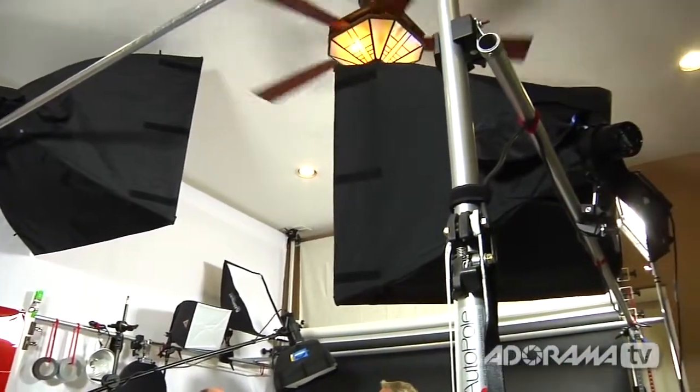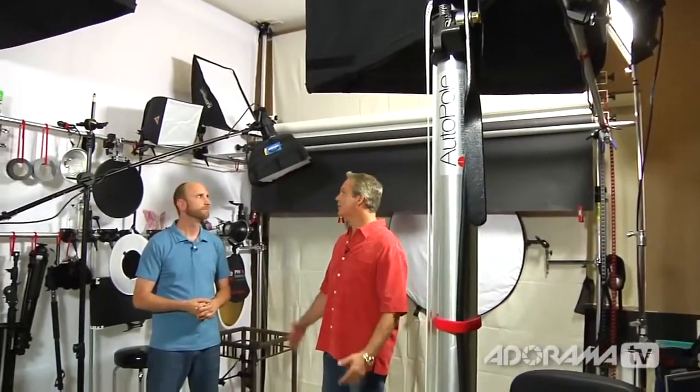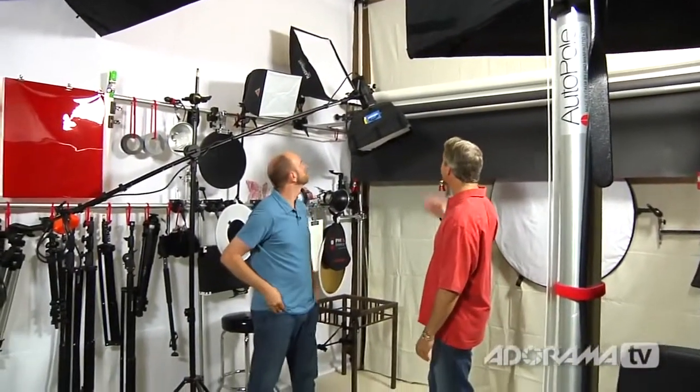Well, I started out in about a 10 by 10 room with light stands, and it just didn't work. They took up pretty much the entire room. So I was reading about auto poles and thought, what a great opportunity to try them out and build a little box to hold all my equipment and shoot great photos.